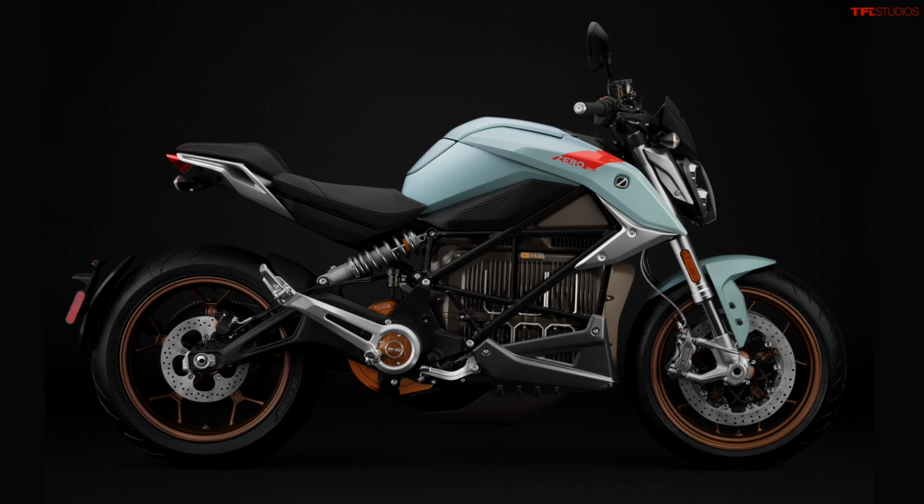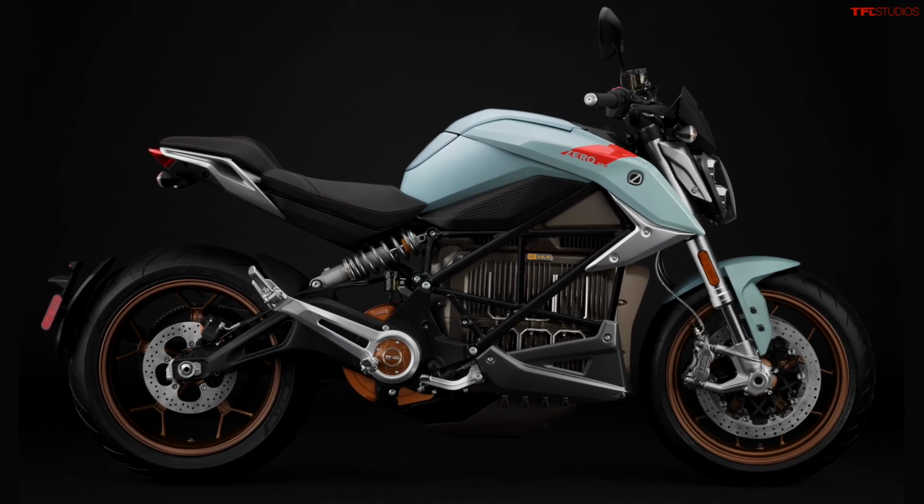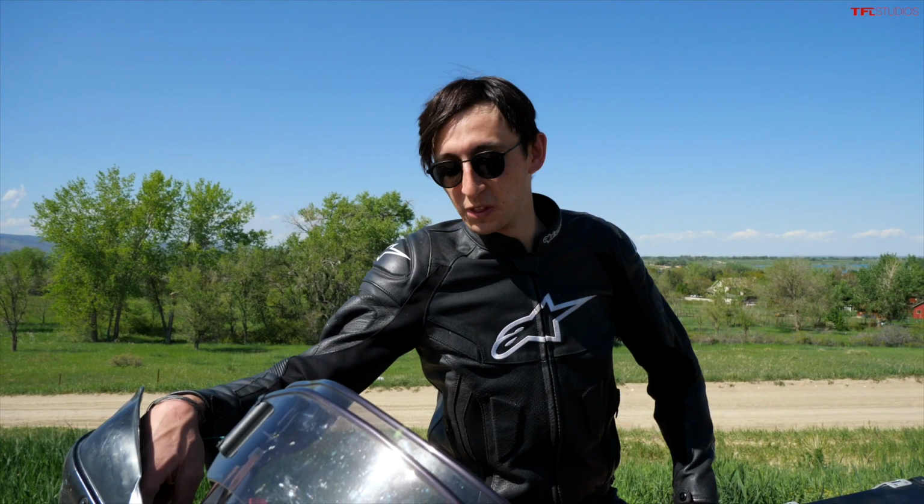Granted, the new Zero SRF, their newer electric bikes, specifically the street models, look really, really nice. So there are some good looking bikes in Zero's lineup. All right, well, there you have it, guys. We can't forget the fact that this is still much more expensive too. Yeah, 21 versus really 12 or 13, depending. Yeah, I know where my money would go, that's for sure.